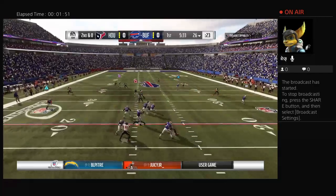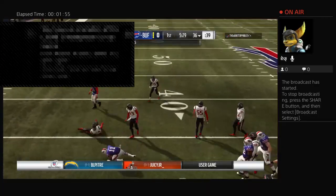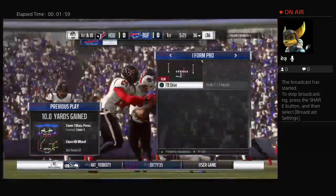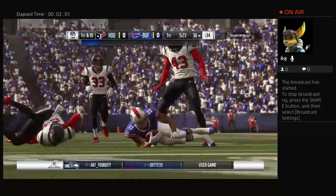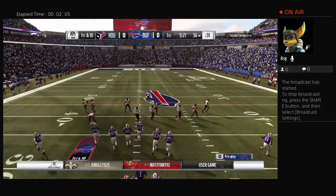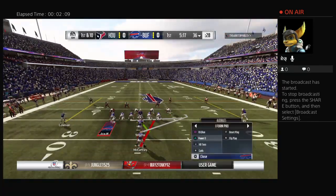Here's Newton now on second down. They'll get this one complete to Zay Jones. And they're able to get this one across the 35. 10 yards, good enough for a Buffalo first down. This has to go down as one of the simpler routes in the playbook, but oh so effective.